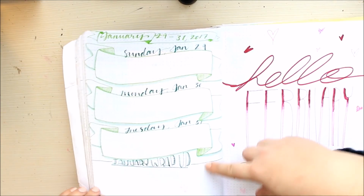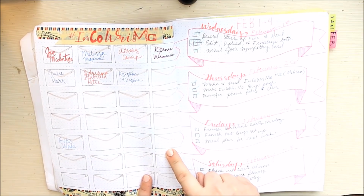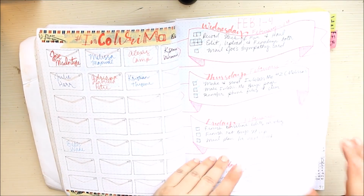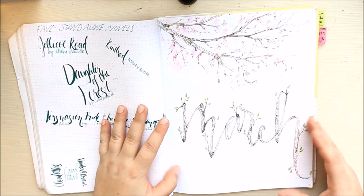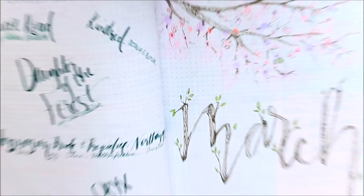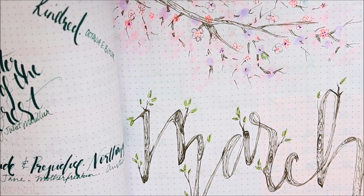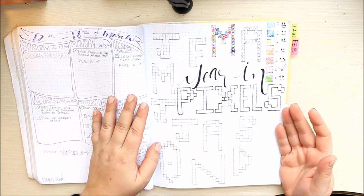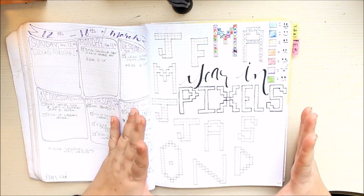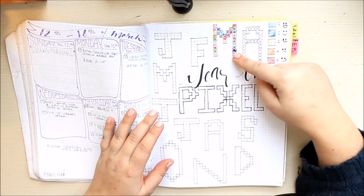Here's a disappointing spread that I made and never used, and I really like it. Sad. Here's one that you will see again in this year, so I'm not going to talk about it too much, but this was a favorite of last year. Every month I did a little hello, whatever, and March was one of my favorites. I don't know how well you can see the wood look of the lettering, but I really like that. Here is another favorite spread that is very disappointing. I decided to do the year in pixels, but instead of doing just a big block, I did the letters of the months, and only did it in March. That's a bummer.